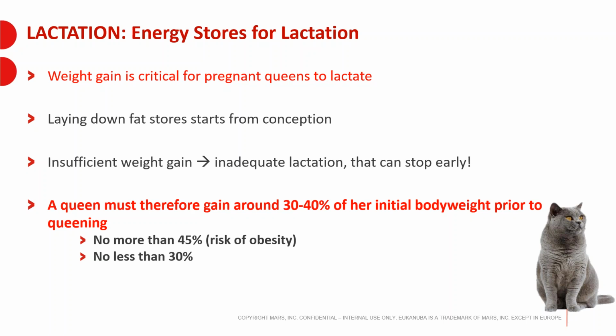And the reason for this is, if it's less than 30%, then the required energy for lactation isn't potentially going to be there. And if greater than 45%, there's an increased risk of obesity, but also laying fat down into the myometrium, which is the muscle layers of the uterus, and it may cause uterine issues at the time of birth.